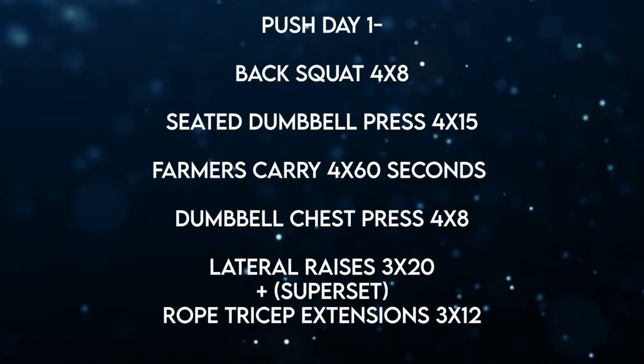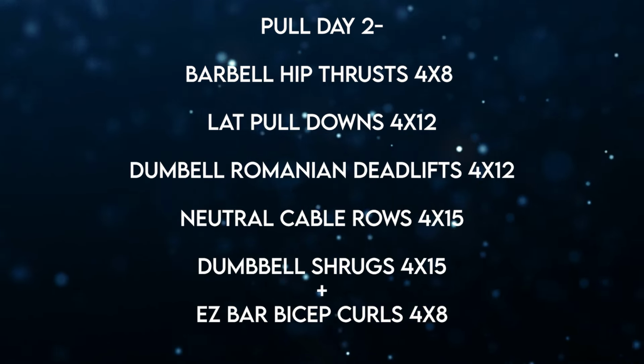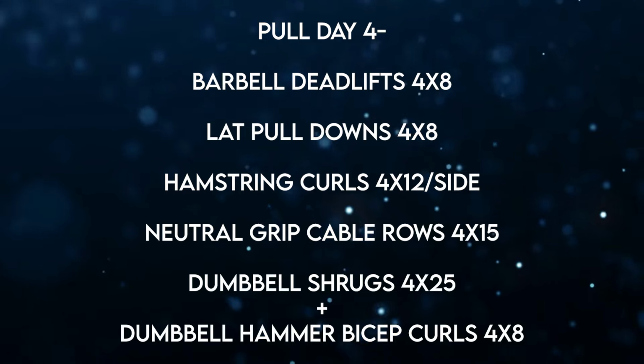And now here's the Soidler Boy training plan that you can follow. It's a 4-day-a-week push-pull training plan. Make sure to use weights for each movement that leave you with only 1 to 3 good reps left in the tank by the end of the set.